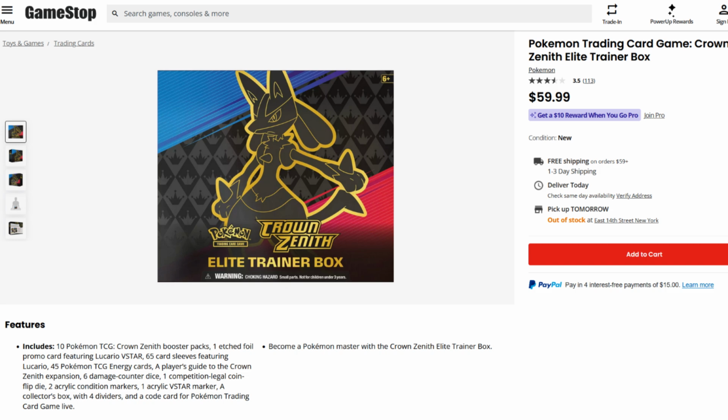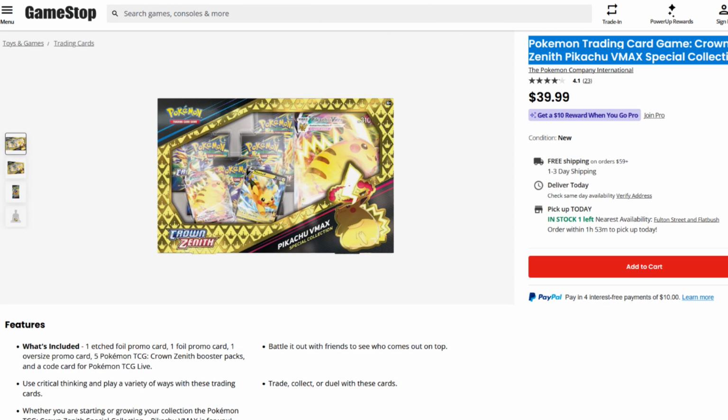And then we can see another one right here. We've got the Pikachu VMAX Special Collection Box, another Crown Zenith. Again, like I said, this is all happening with Crown Zenith or newer, more popular products, right? $39.99. You could go to PokemonCenter.com right now and buy this box for 30 bucks. So everything we're seeing is about an average of $10 too expensive over MSRP.